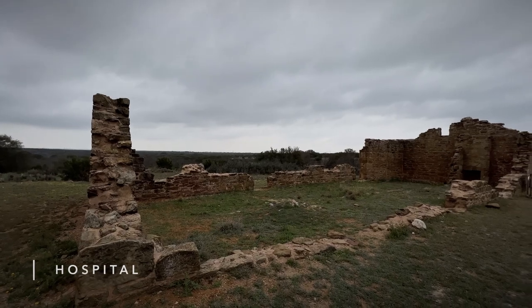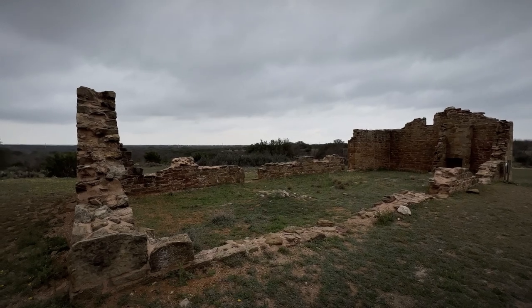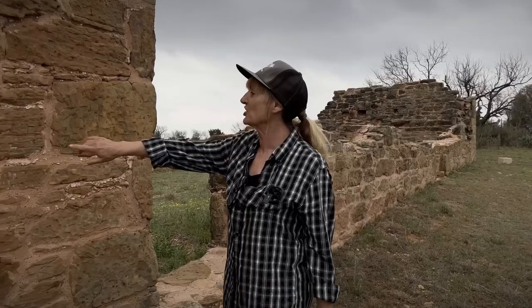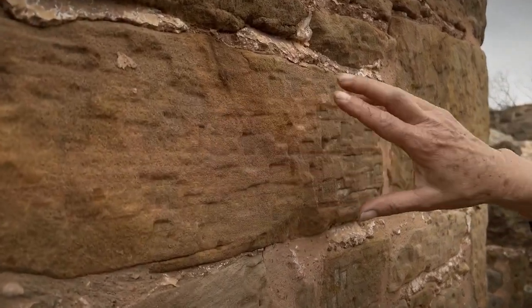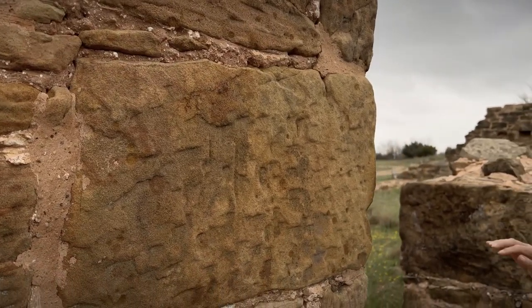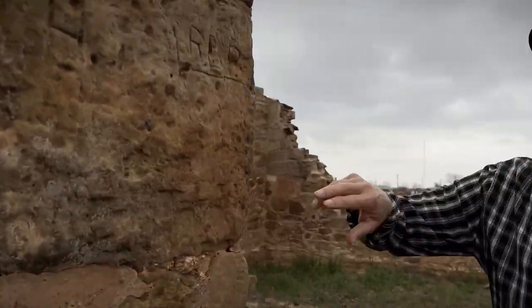So this hospital was actually the first building that was ever erected here at Fort Chadbourne. It's built of sandstone, and it consisted of just three rooms: a ward room, a dispensary, and a storeroom. Look, you can actually see the chisel marks where the soldiers hand chiseled each one of these sandstone blocks. That's pretty amazing. And I've also noticed, if you come up here through the doorway that didn't actually have a door, there's some graffiti. I don't know what it says or how old it is.